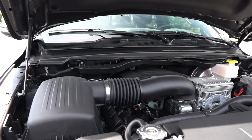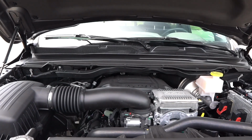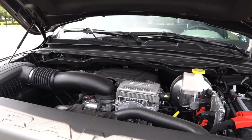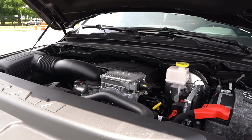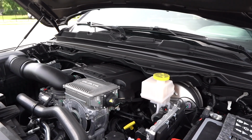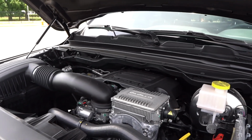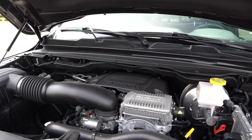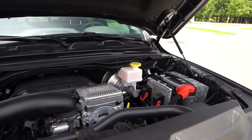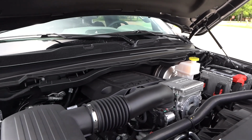So what you're looking at is 395 horsepower, 410 pound-feet of torque. It's all rated and mated to a ZF 8-speed automatic transmission. This one has 321 gears out back, 0 to 60 in about 6.1 seconds, quarter mile in 14.7, and the truck weighs about 5,541 pounds. MPGs, 15 in the city and 21 on the highway.